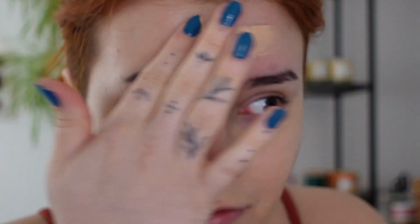I also find that the Fenty skin tint has blurring properties to it, which is really nice, especially for my nose. It kind of conceals all of the blackheads I've got going on.